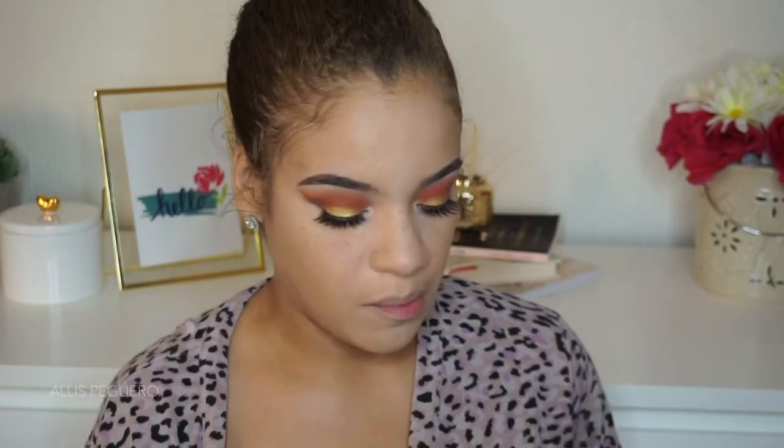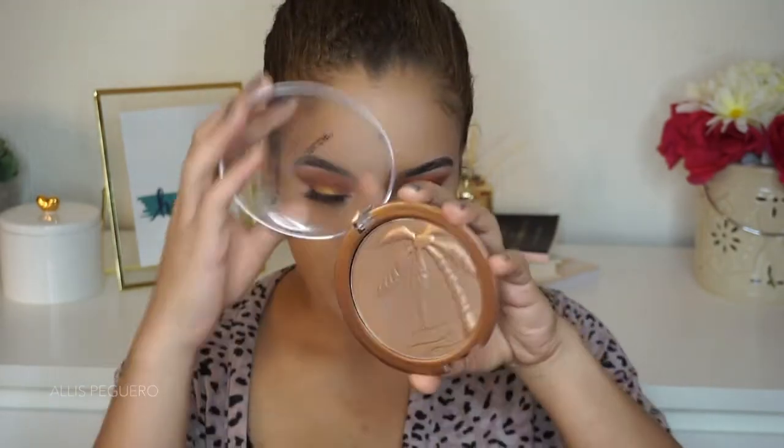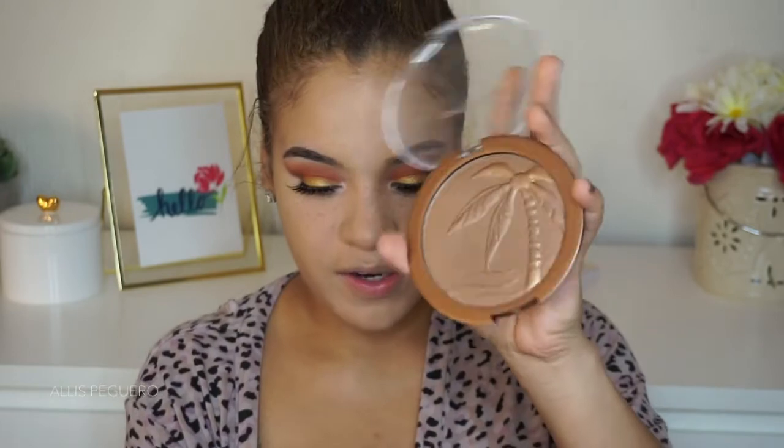I'm going to skip contouring today, but I'm going to go straight into bronzer. And for bronzer, I'm going to use the Sunset Bronzer by City Color. I really love this bronzer. It has really nice shimmers in it. I don't mind shimmery bronzers. I know some people don't really like them that much, but I personally don't have an issue with them.